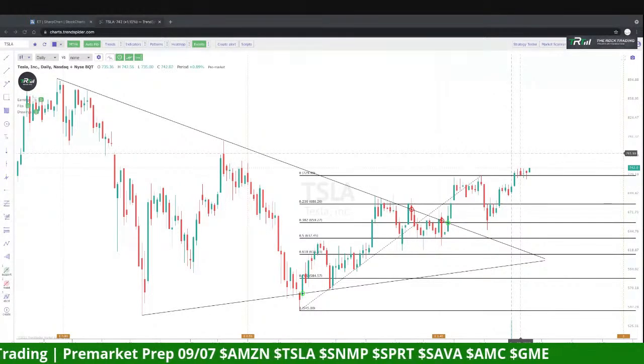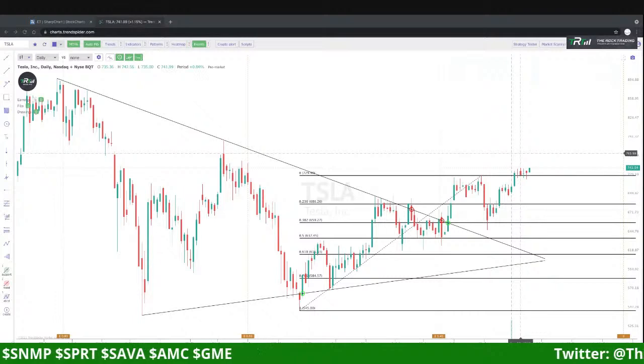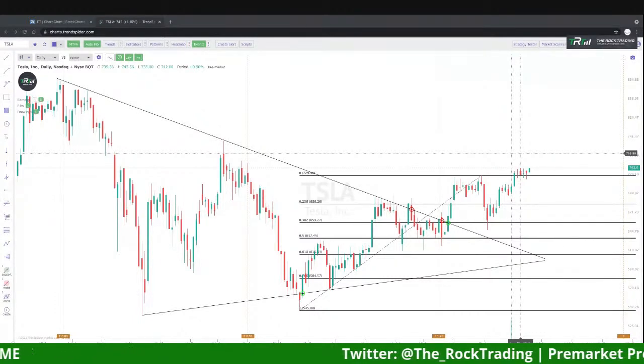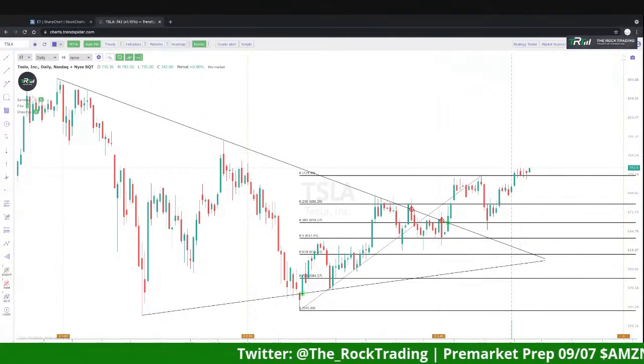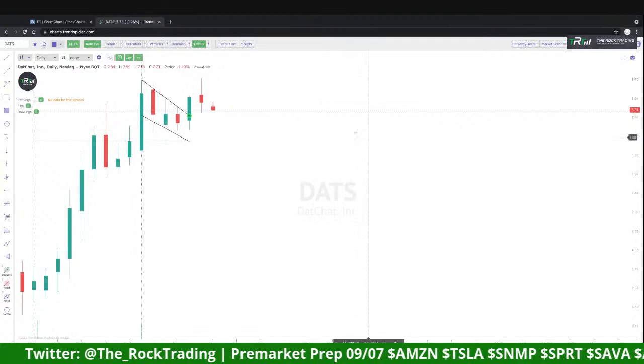SBET hit $7.17 this morning. Congratulations to all. We'll see what happens with SBET. I really like the stock, and of course DATS I'm going to be holding long term. I'm not going to get too crazy regarding the price action. I'm just going to sit on it. It looks pretty good so far.